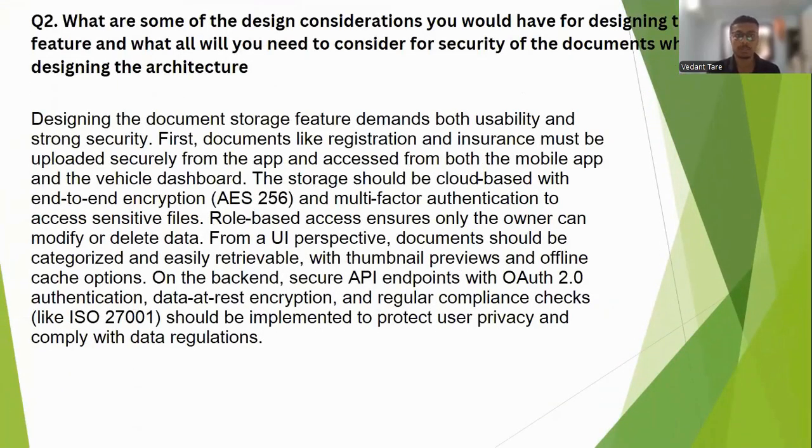Second question: what are some of the design considerations you would have for designing the storage feature, and what will you need to consider for security of the documents while designing the architecture? Designing the document storage feature demands both usability and strong security. First, documents like registration and insurance must be uploaded securely from the app and accessed from both the mobile app and the vehicle dashboard. The storage should be cloud-based with end-to-end encryption AES 256 and multi-factor authentication to access sensitive files. Role-based access ensures only the owner can modify or delete data.